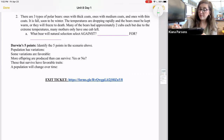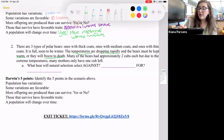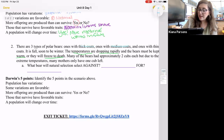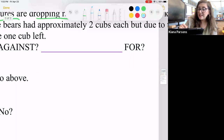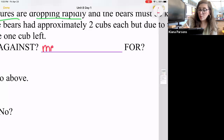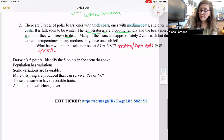So the temperatures are dropping rapidly and they must be kept warm or they will freeze to death. So what bear will natural selection select against? We can see here we have 3 varieties: thick coats, medium coats, and thin coats. Based on it being so cold, natural selection is selecting against medium or thin coats. And for the thick coats, right? So they'll stay warm.